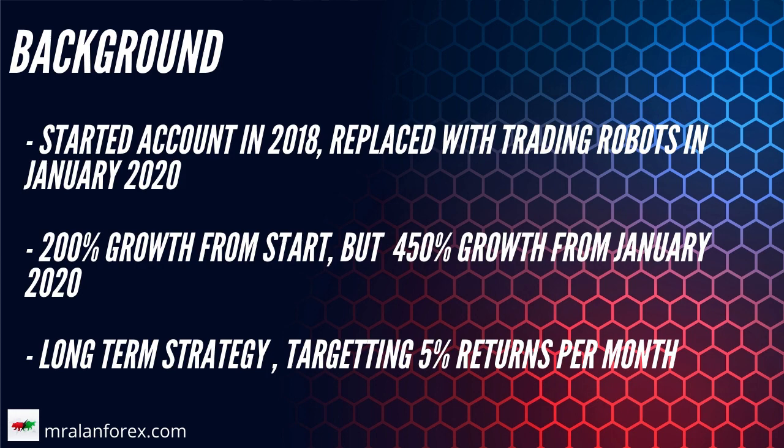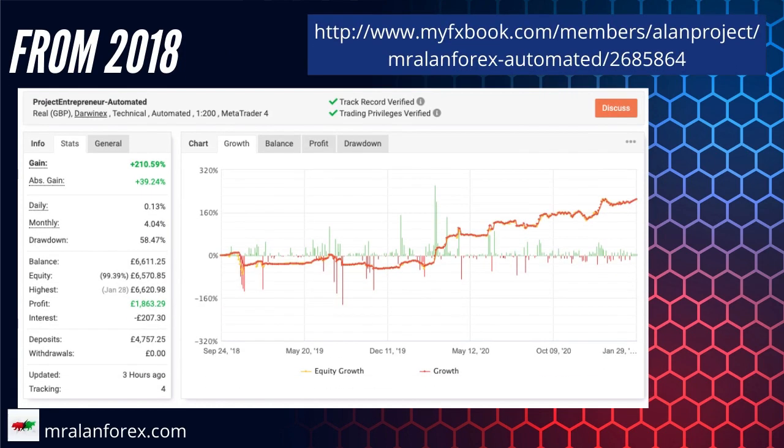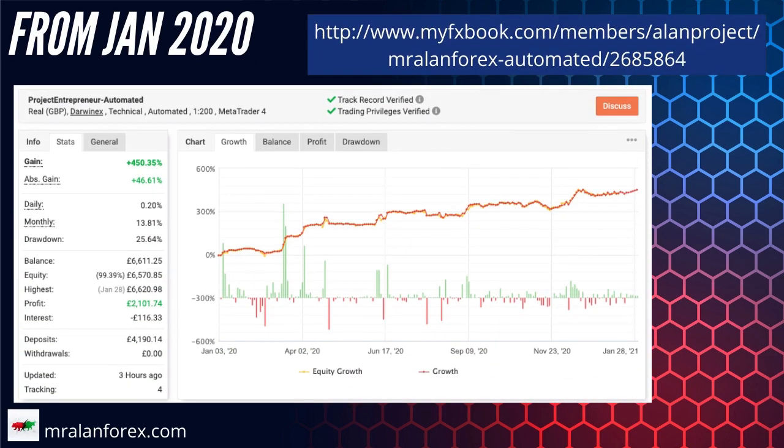This is a longer term strategy targeting 5% returns a month. And here is the MyFX book details from 2018. As I've mentioned, you can visit this live on the MyFX book link on the top right. However, as mentioned, it's only from January 2020 when I installed the trading robots did it start to go somewhere. So this is what it looks like from January 2020. You can view this yourself if you adjust the start date from the MyFX book link. We're at all-time highs and we are not looking to stop.